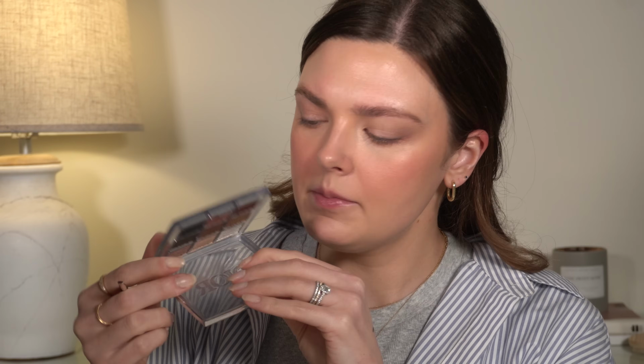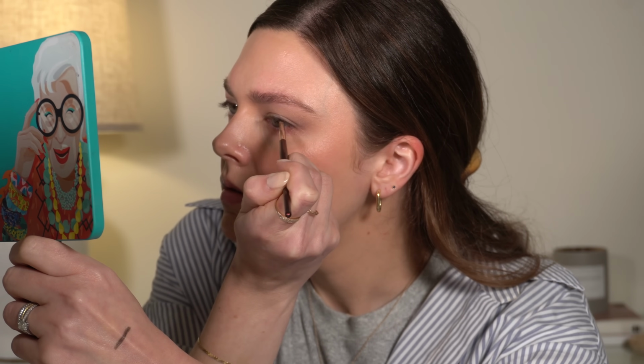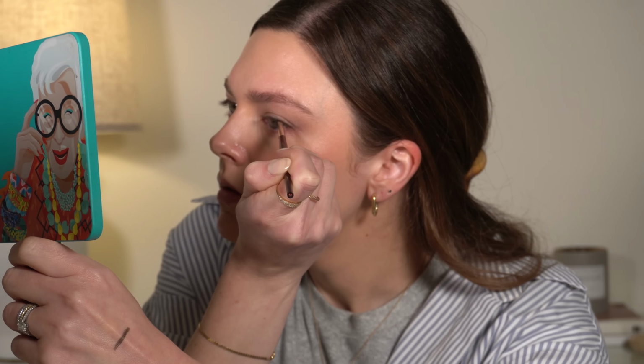All right, then I'm gonna take just a little bit of the black in the palette with my 208 brush, and I'm gonna basically just stamp this along the lash line, like basically where I've got that liner applied. I'm just stamping it there as close as I can get to the lashes.